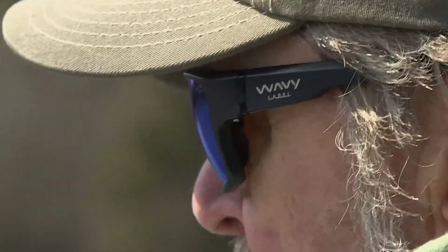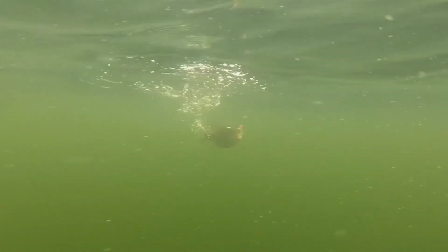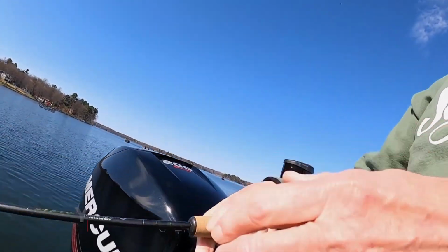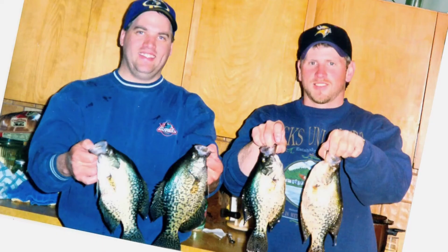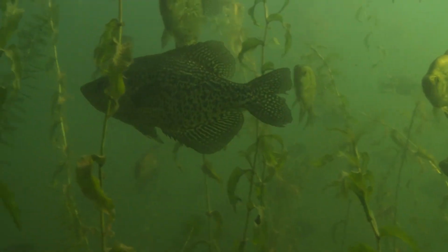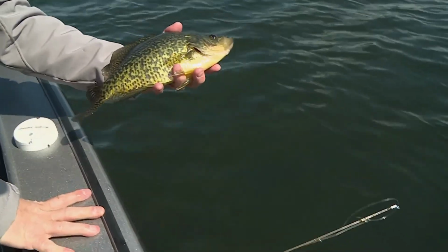There we go. There's one. There's one, Al. This is what we're looking for. Nice crappie. Good one. Oh, there we go. Look at that. It's been a long, long winter, and we headed out to one of my old stomping grounds. I've been fishing this lake all my life, and we're just on a flat. It comes from deep water up onto a flat, and these fish just stack up on there.